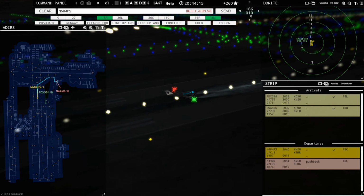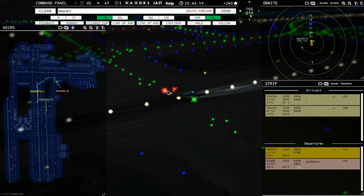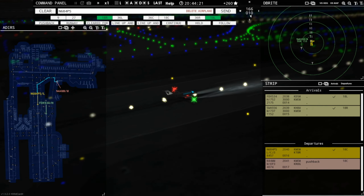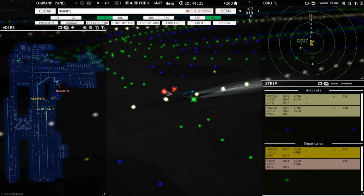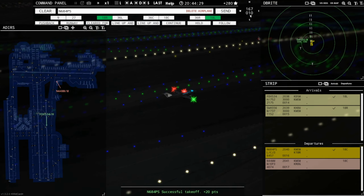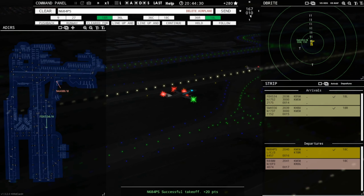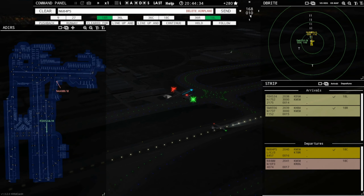All right, well, this has definitely been an interesting episode for sure. You get this little cluster of being a little busy, ground, and then... 44 Mike, Mike request taxi runway 18 center. And then it dies off into nothing, and then a little cluster again, and... Yeah, that's a cool shot. Look at that.